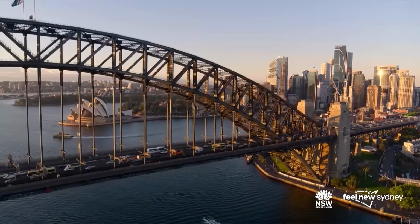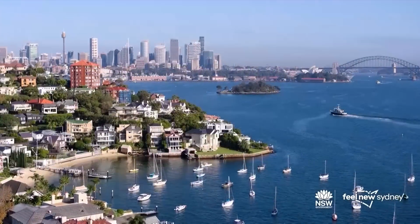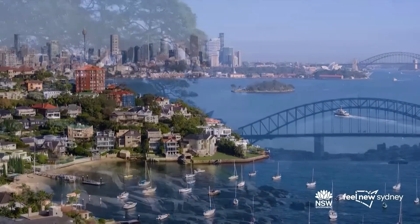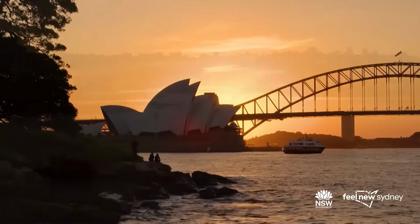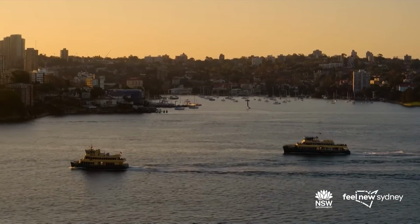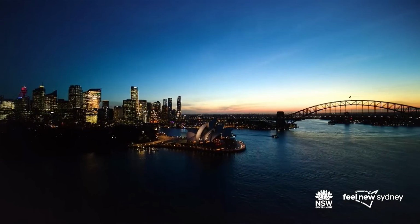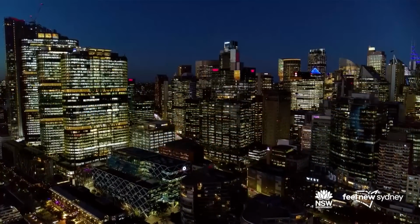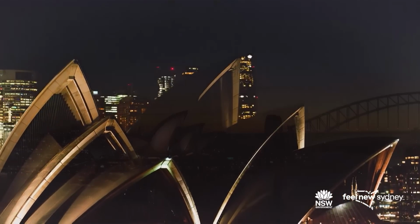Welcome to picturesque Feel New Sydney, boasting magnificent Sydney Harbour, internationally renowned attractions, iconic landmarks, world's best beaches, a diverse food scene, and the stunning World Heritage listed Blue Mountains. Day or night, stunning Sydney is the place to start your destination New South Wales adventure. Sydney, come feel it all and feel new.